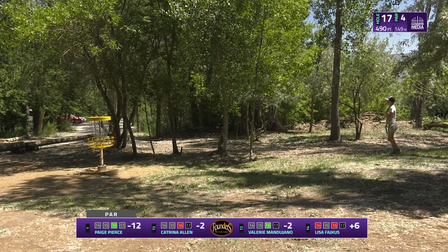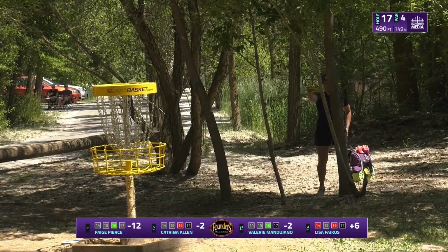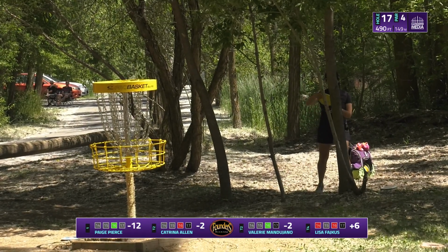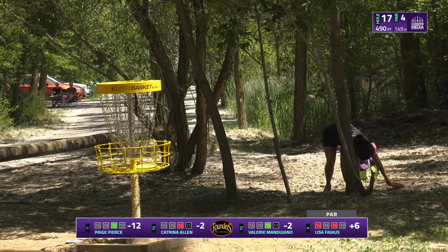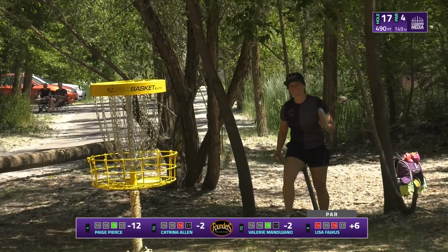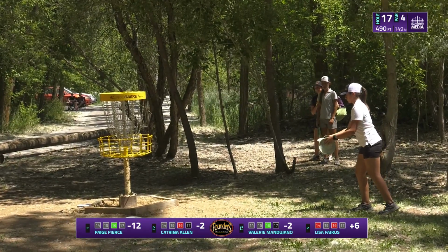We hate to see it. Right side for Paige, and still holding herself to a high standard. She knows that this tournament is all but over for her at this point, or all but over for the win at this point, but still wanting to make those short putts, especially going into the World Championships.